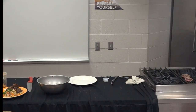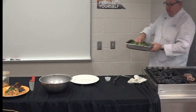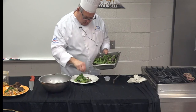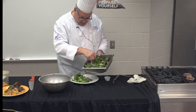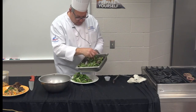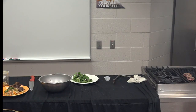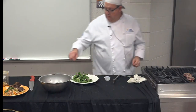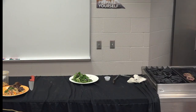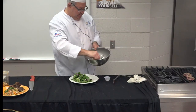We're gonna make a little salad with this. Once again, we have a little bit of our spring mix. Our lamb chops are almost done here. We're gonna baste these with just a little bit of our salsa verde.